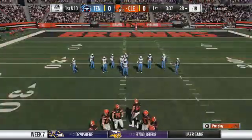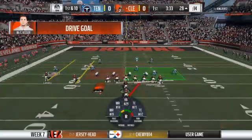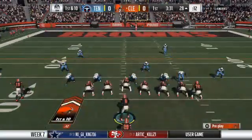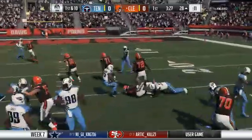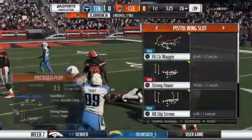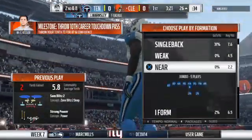Clock rolling as we hit the midway point of this first quarter. They go back to the ground with Johnson. And he'll take this down just shy of the 25-yard line. 2 yards on the pickup there. It'll be 2nd and 8.